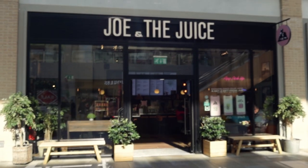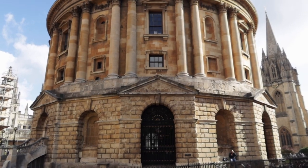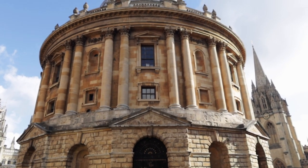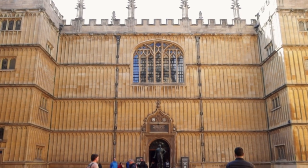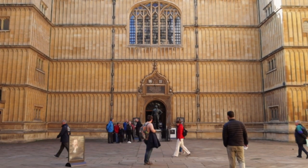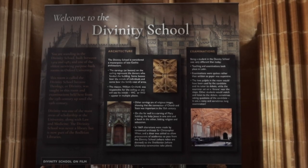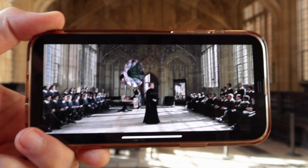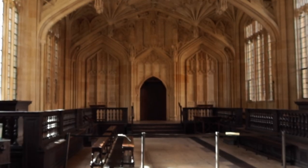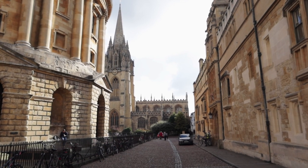First stop was Joe and the Juice to get some food, and then we walked to the first place on our list, Bodleian Library. We knew we didn't have time to visit everything at Bodleian Library, so we focused mainly on visiting the Divinity School. It was built between 1427 and 1483. The ticket was £2.50, and this place was absolutely stunning. A few scenes from Harry Potter and the Goblet of Fire were filmed there. We were very impressed by the amazing architecture and attention to detail.